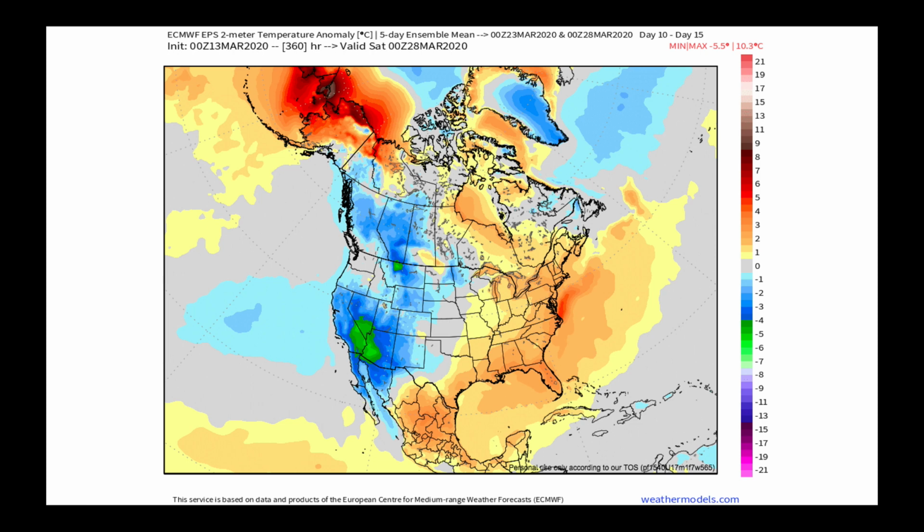which gets you out from the 23rd to the 28th, one of the most important things we saw was a bit of a relaxation in the models here in terms of how cold they were calling for things to be. So that's good overall for the Western United States.